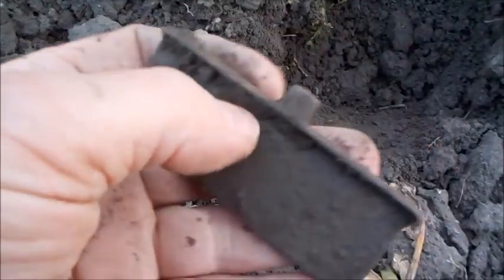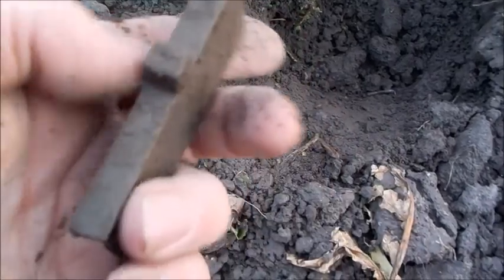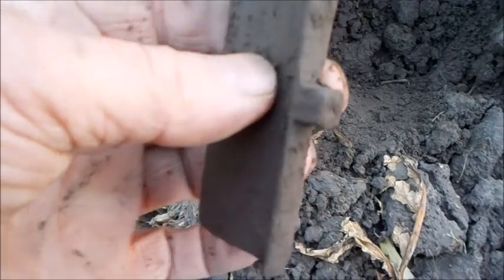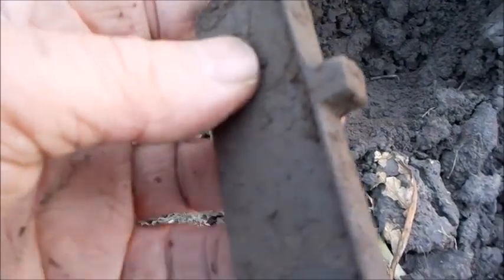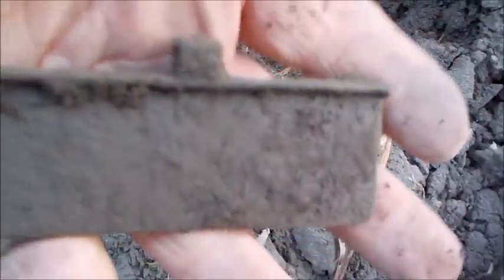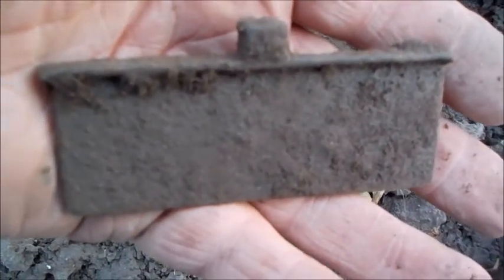Alright, this is the first decent signal I've had for about 3 hours. I'm really ready to give up the ghost now. I don't know what it is, but it came in at 85, 87. It's bronze, I think. I don't know, it's not old, that's for sure, but it's non-ferrous.